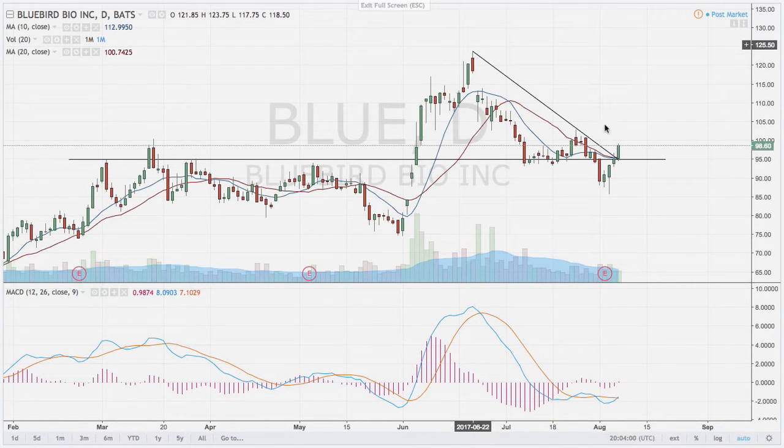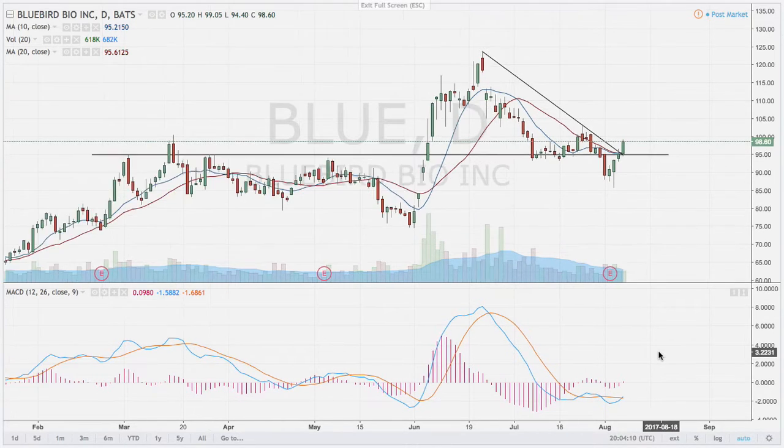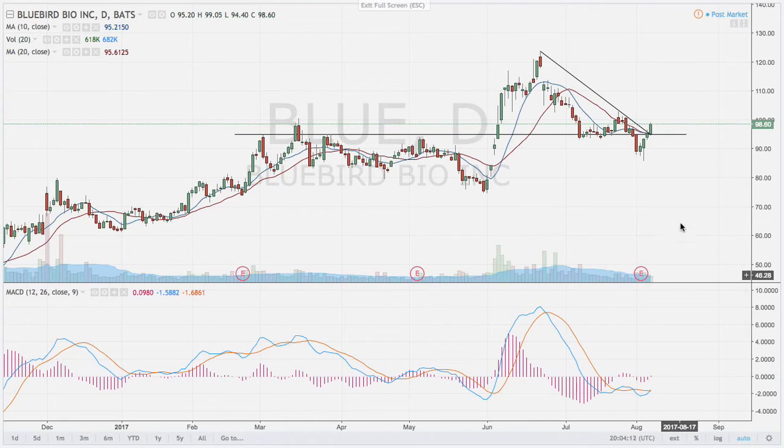And you can see we're also breaking this downtrend. So we're breaking a downtrend. We're holding a trend line support. The 10 and the 20 period moving averages are converging and starting to move higher. And you can also see we do have this MACD that's starting to also move higher. So this is a very nice setup.